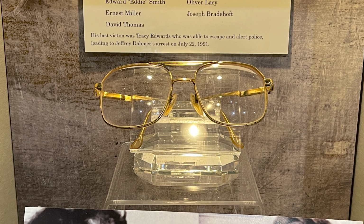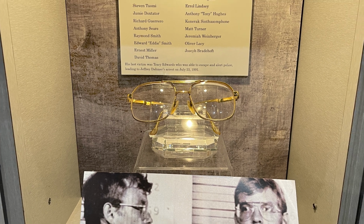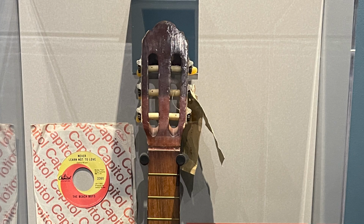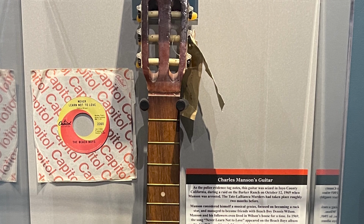Prison glasses from Jeffrey Dahmer. And when you can see, it shows there in the picture of these glasses. This is the glasses he would have had on in prison. A guitar used by Charles Manson.